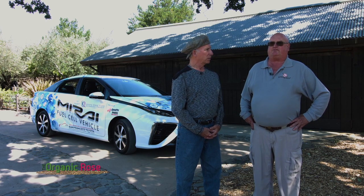So 500 kW, what would that power? That would power all the homes around us for about a mile radius. So it's quite a bit. That is a lot. And all that's solar generated? Solar generated, and then the solar energy stored in batteries.